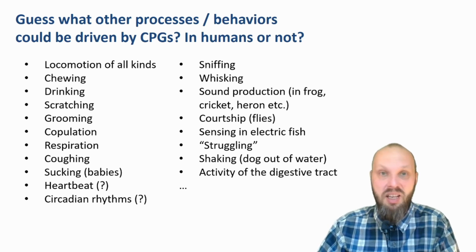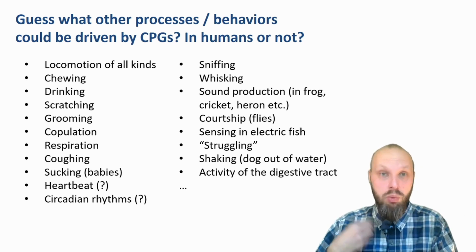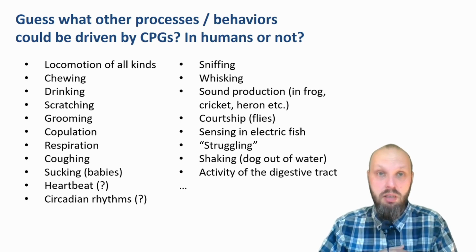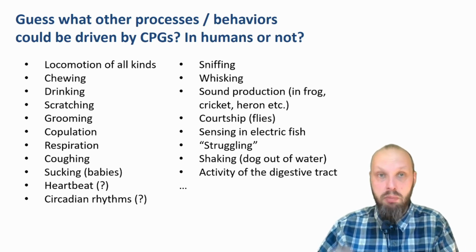Coughing, probably, yeah. Sucking in babies, also a periodic motion. Heartbeat, definitely not in a human. You wouldn't call it a CPG because it's a pacemaker. However, in some animals, in a crab, for example, the heart is controlled by a bunch of neurons and they form a CPG. Circadian rhythms, probably not, but similar.